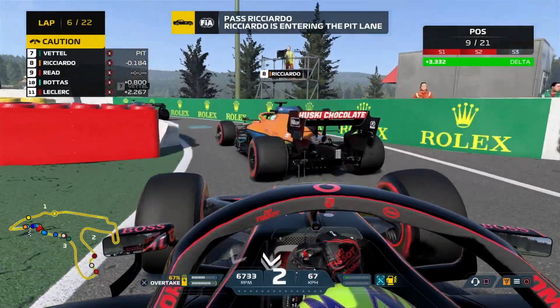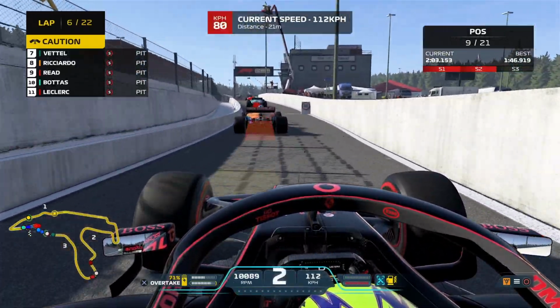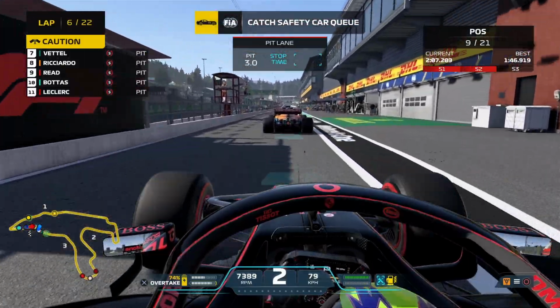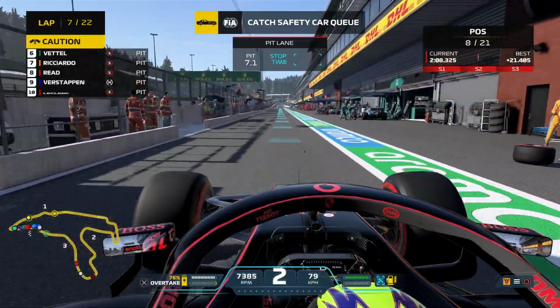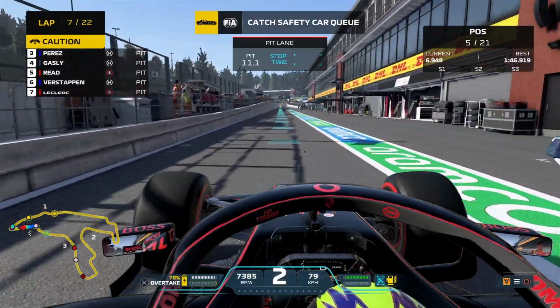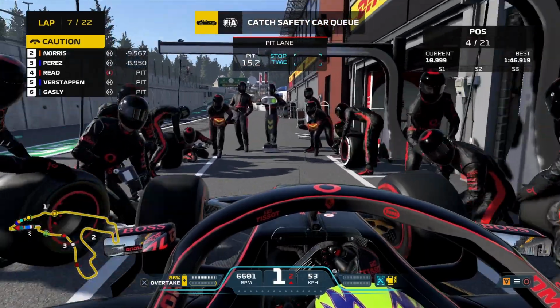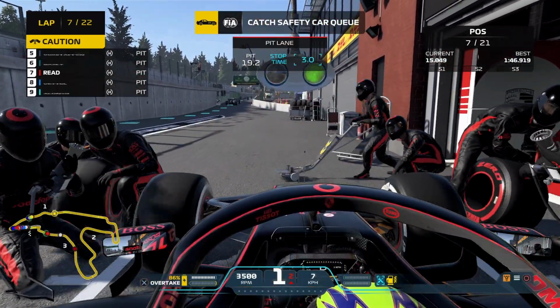Oh! A little bit slippery into the pit lane there. That's never fun. But anyways, going in. We're all good. Not above the speed limit. Everyone else is pitting. Most are pitting onto hards. That's not very good. We might have made a bad strategy call there. Anyways, we go on to the softs. Oh no, we go on to the hards. My apologies. Go, go, go.